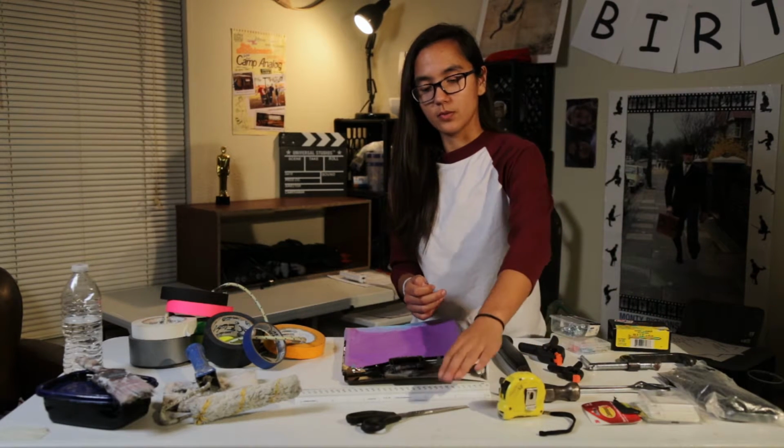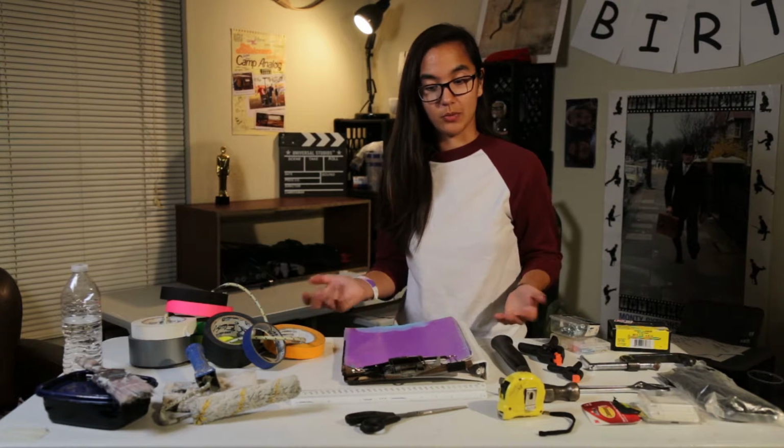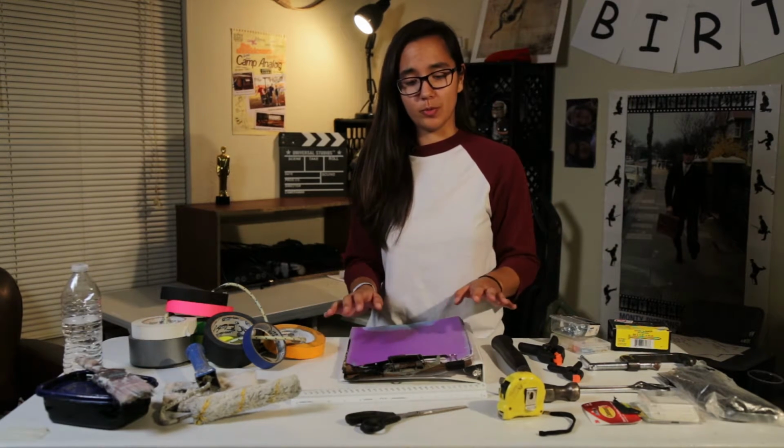Tape measure, scissors, an architect's ruler. I don't know, it's the only ruler that I have, so I just keep it with me. So this is super important.